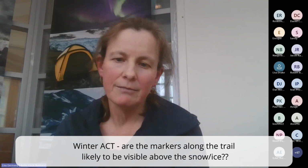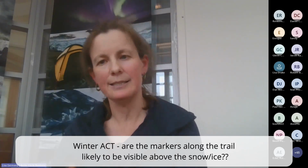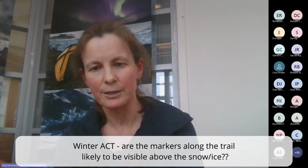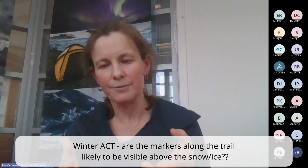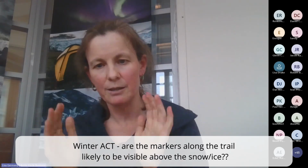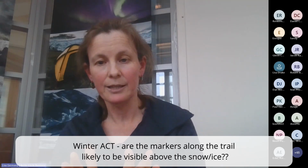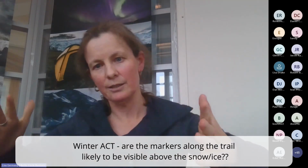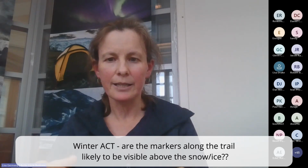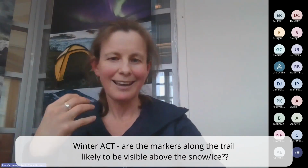The cairns, most of them are not visible in the winter, but it's the main dog sledding and snowmobiling route between Sisimiut and Kangerlussuaq. And because each winter is different, what we say to people doing it in winter is just follow the dog sled tracks and you'll be fine. Especially if you're in the shoulder edges of winter, the ice depends on how quickly the ice is frozen and that kind of thing.